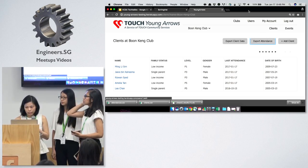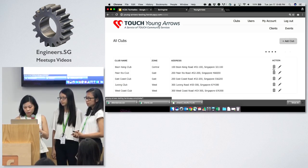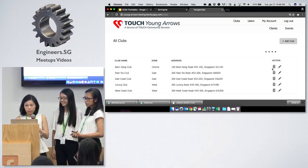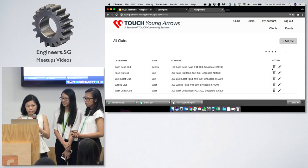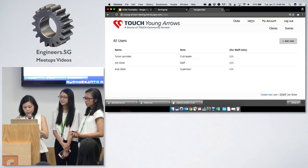So let's go to the clubs page. Each club belongs to a zone, Central, East, West, and so on. You can add a club, edit a club, or delete a club. So that's all for clubs. It's relatively straightforward. Now let's move on to the users part of the app, which is a bit more complex.